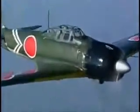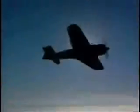It's Japan's famous World War II fighter, designed by Jiro Horikoshi, the 34-year-old chief design engineer at Mitsubishi.